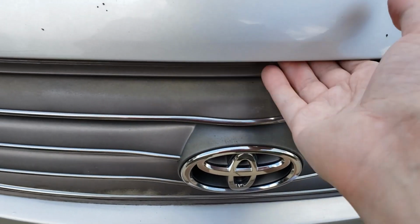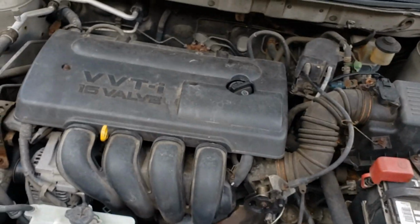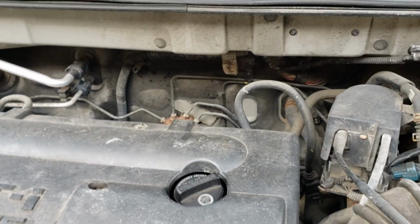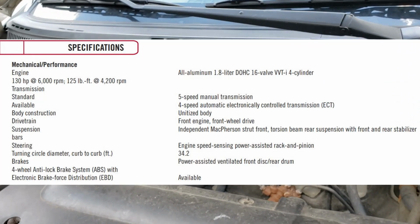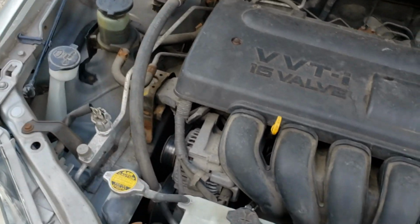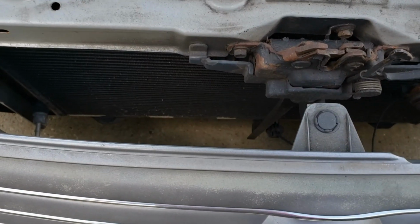I'm guessing I would have to pause and lift it because there is a hood prop. Or nah, you know what? It's fine. Let me just do it this way. Honestly, I don't know what kind of engine this is. I will be displaying it. I want to say it's a 1.8, but I could be wrong. I know this is a 2003. That's about all I know. And, oh look, it's a nice space right here.